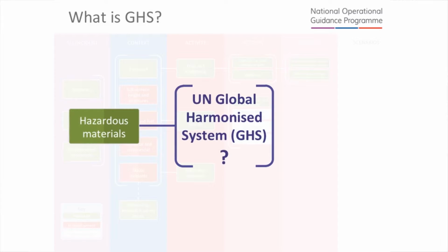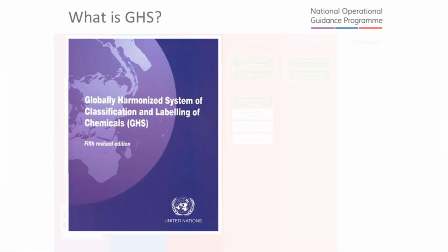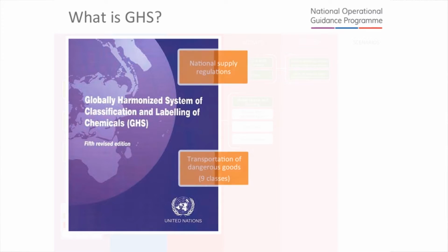Now, some of you may be familiar with that, some of you may well not be, I can imagine, but UN GHS is a piece of guidance that recommends to all the UN countries what their legislation should say. The purpose behind it is to get consistency across the UN countries of how chemicals and hazardous materials are classified and how they are communicated. It is actually the overarching guidance.